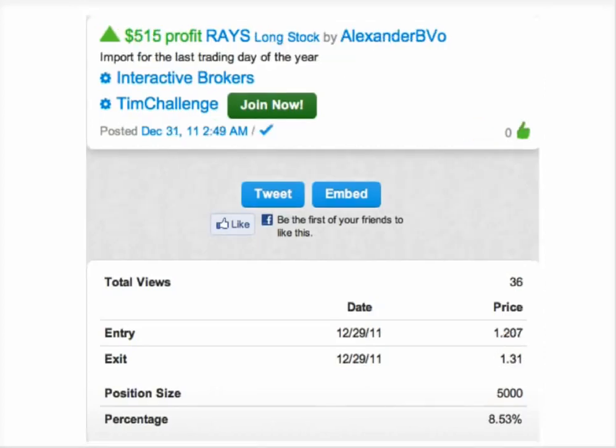Awesome, awesome trade. And here's just another example from Alexander Bevo. I call him Captain Puker, again, because he can't drink. If you ever try drinking with him, don't give him many drinks. I think he can handle like 2 or 3. But he's still in college. He's young. And he made $500 in a day.